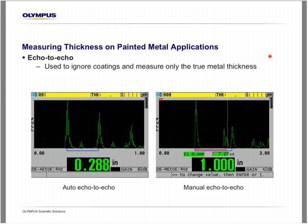So in this mode, the user has the ability to make internal adjustments. So they have the ability to adjust blanking to eliminate any signals or shear wave components that are present between the two backwall signals. So both are a pretty automated measurement. The manual echo-to-echo just gives you that extra adjustment if automatic doesn't work. So there's no gates to set, so it's much easier and faster setup for that user.